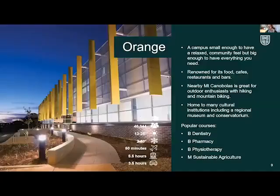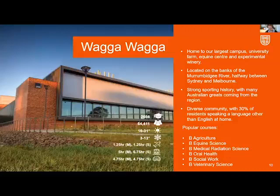Orange is a small campus of the university, and we deliver very specific courses in that location. The Bachelor of Dentistry is the main one for international students. And Wagga Wagga is located for us in between Bathurst and Albury. And you might know Wagga Wagga as our biggest campus in terms of surface. It is a very, very large campus, and we deliver a lot of our health science courses, as well as agricultural science and social work on this campus.